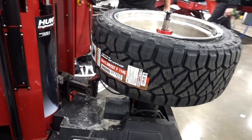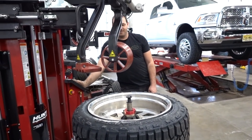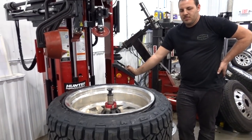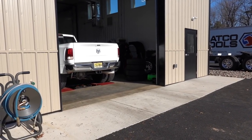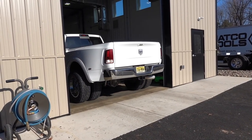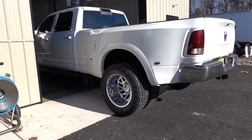Had to go with the Ridge Grapplers. Look at that little truck. You know, just a nice unit. Use the tools at hand. Wow. So went with some 33 by 12.50 R22s. This thing is looking good now. Man, you can't beat the meat in the back. The meat in the back is nice.